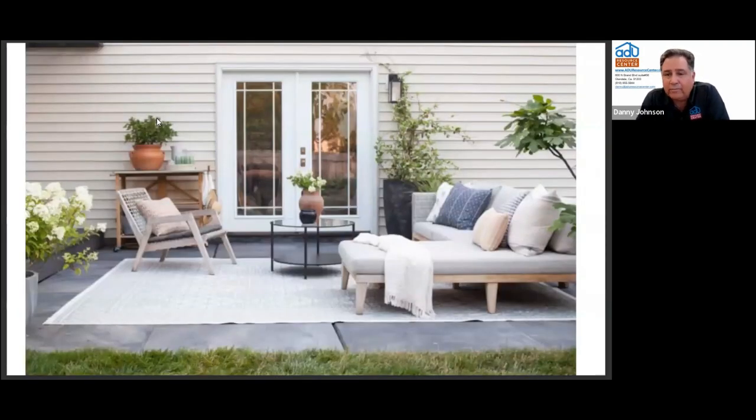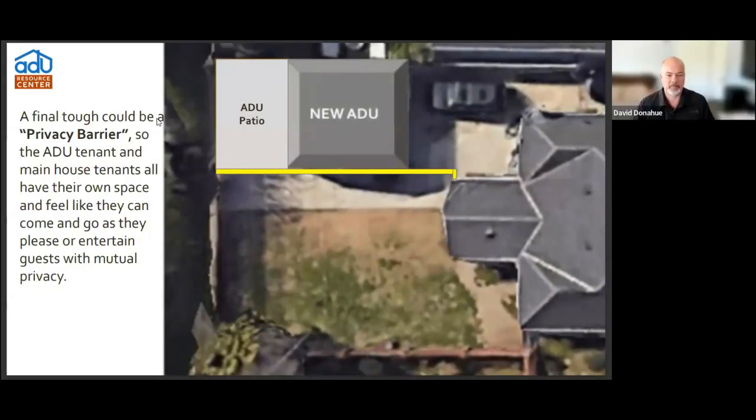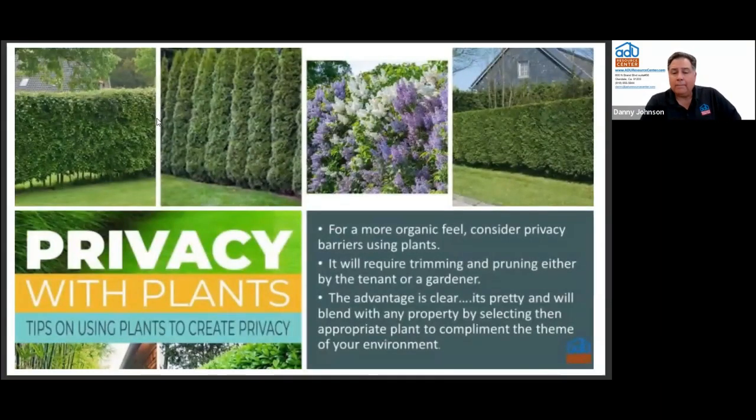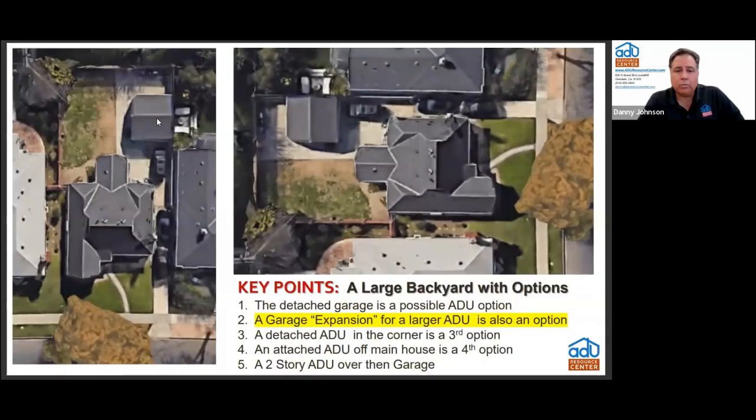So I always advocate, if you have the room, create a little courtyard, just a place for people to have hot coffee in the morning or maybe cocktails in the evening. If we want separation, put up a privacy barrier. There's little vinyl fences. They can work real good. So you can see the possibilities, and they could be decorative. They don't have to look stark. You can put shrubs and things around them to really personalize it and liven it up. If you wanted to grow a living hedge rather than a fenced hedge, you can do that as well. So that was one possibility.